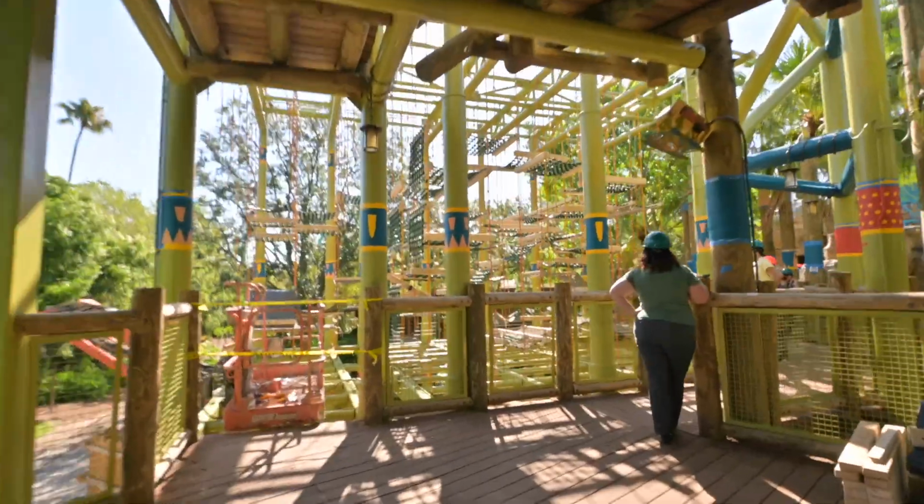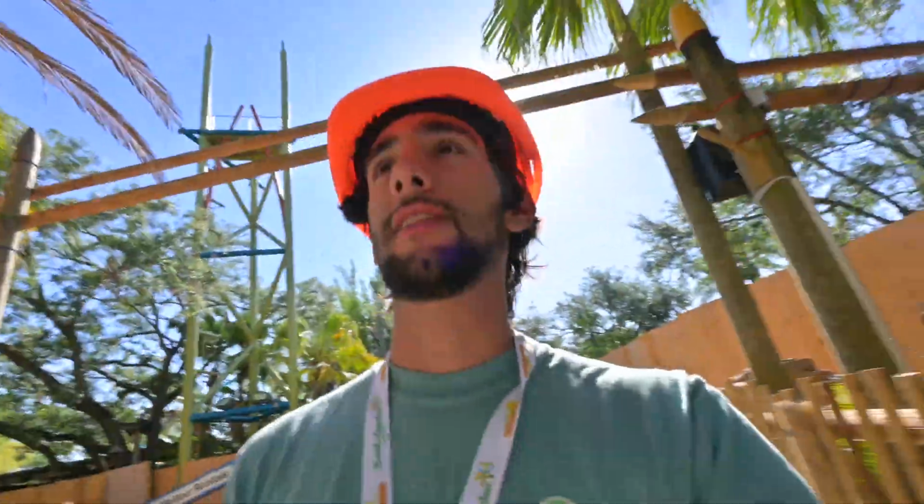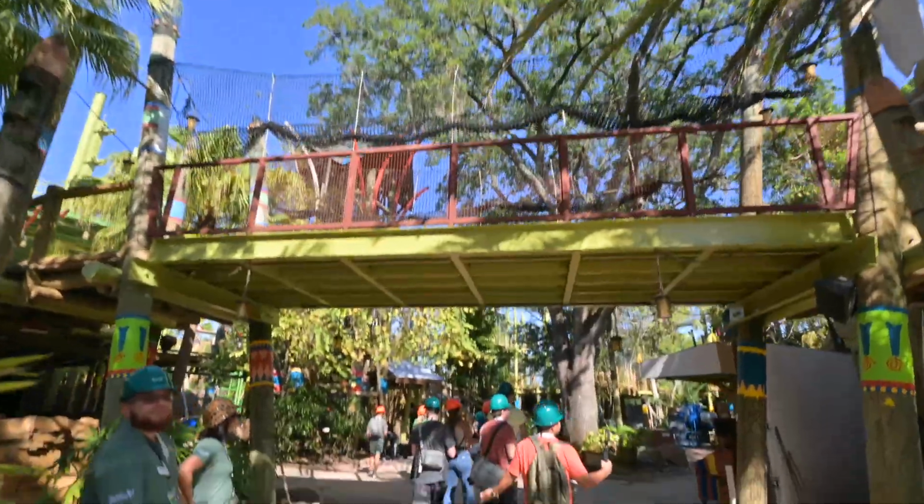With several attractions like climbing areas and a drop tower, I needed to see what progress was actually made from my last visit. And is this thing ready to open up on time? This is cool. This is nice. I like the color scheme so far. This looks really, really nice. It's so far really well done.